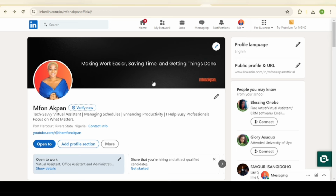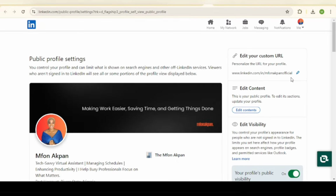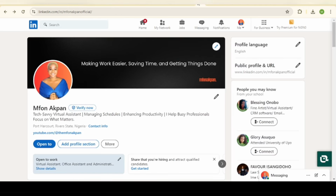So the first thing you want to do is to make sure that your URL is optimized. You come here where you have this pencil and it will open a new tab, and you click on it. You type in whatever you want your URL to be, and you click on save. That's it for your URL.